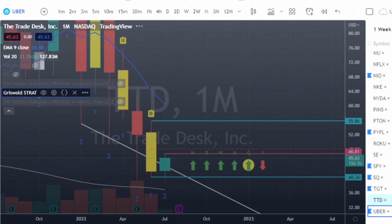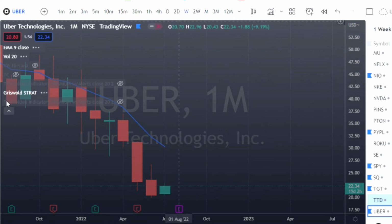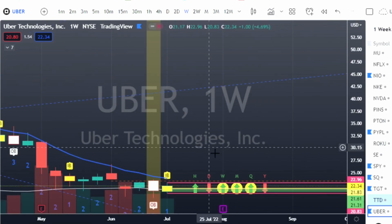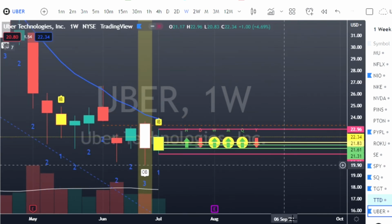Uber Technologies. Uber has an inside bar on the monthly. We go to the weekly. Uber has a 3-1 setup. We've also got a setup on the daily, but on the weekly we can look for calls at $22.96, puts at $20.83.